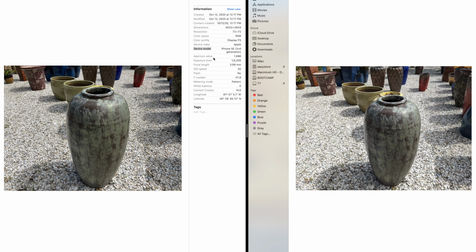And we're looking at a 1.696 aperture for the iPhone SE. Now, one thing that I have wanted to point out for quite some time is that I think the color science behind each device is different. A lot of camera gurus talk about the color science between Sony and Canon and, what's the other camera brand? Nikon, for example. I think that is very much true with camera smartphones.